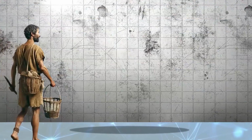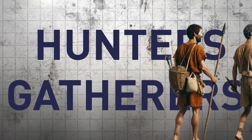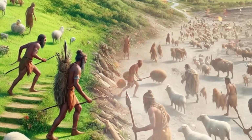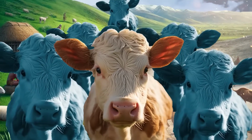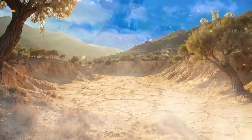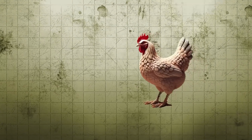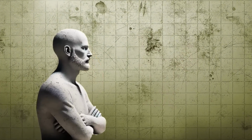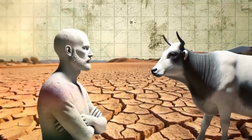During the last humid period, the Sahara was filled with hunter-gatherers. As things got a little drier, they started herding animals for food. The weather pushed people to herd cattle. It's also possible that grazing sped up the landscape degradation. So, which came first, the chicken or the egg? Or in this case, the human or the cow? It's tough to tell with the evidence we have now.